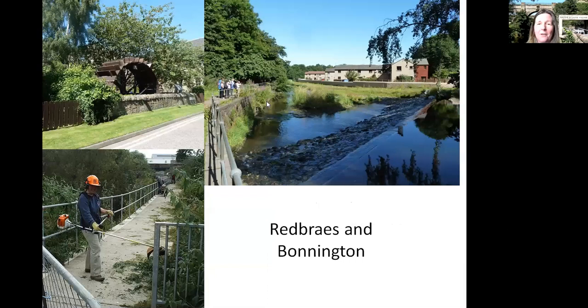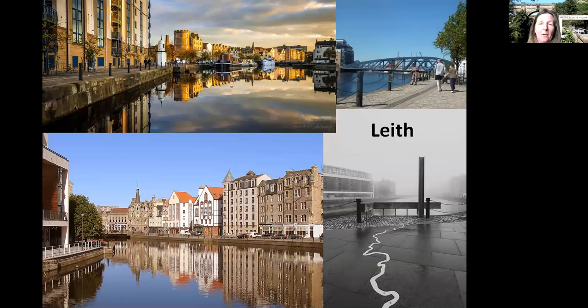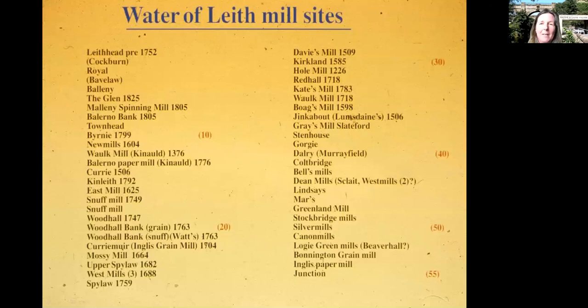And then we're right down at the bottom end in Leith, where the river is impounded from the docks. It's no longer tidal, and you get this very slow moving water until it enters into Leith docks. So that's a very quick whistle-stop tour down the Water of Leith for those that aren't familiar with it.